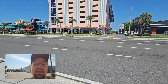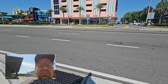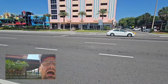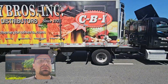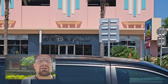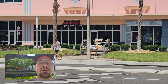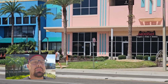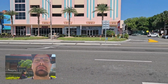It's not that big. It's worth popping in if you're just walking down iDrive and you want to take a peek at some Disney stuff. I don't know if they have any like exclusive items or anything in there. I went in there. It's a lot smaller than I expected it to be. I'll zoom in a little bit on it just so you guys can see. The Walt Disney store is over there. And there's Mooyah. I've never ate there, but I do pick up there a lot when I drive for DoorDash, so it seems to be pretty popular. It's along the lines of like a Five Guys type situation.